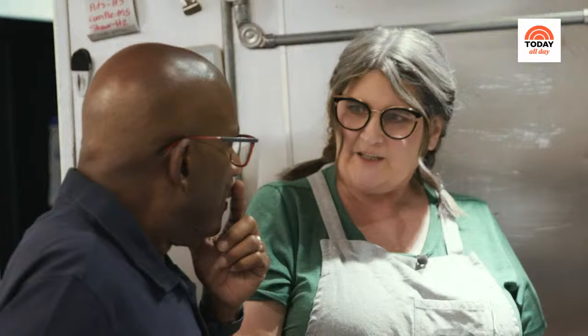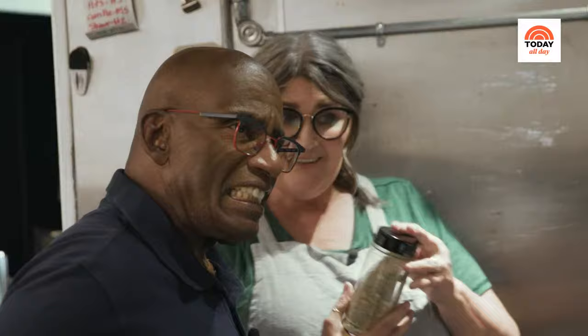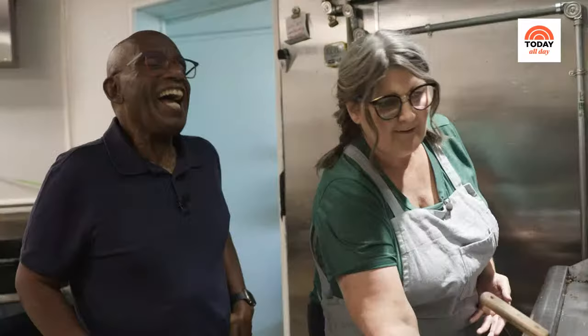Okay. All righty. Just then, searing the shrimp in clarified butter, seasoning them with Kinsey's secret spice blend. It does have salt, pepper, garlic, a little bit of dill, and a little bit of something else in it. Something, and a little something. I'm not being coy. I don't know what she puts in.